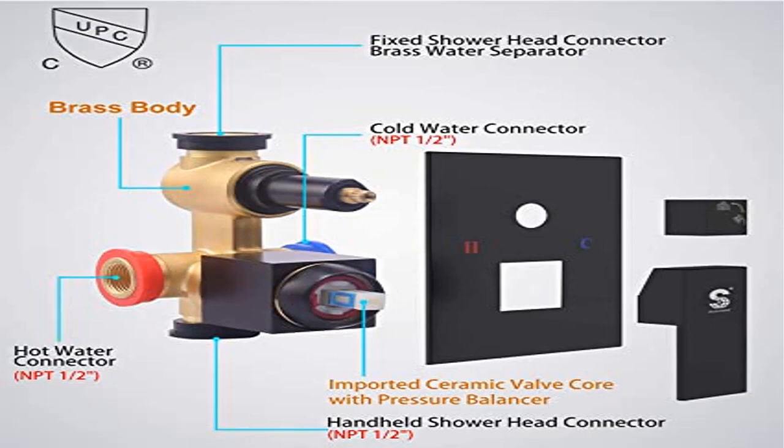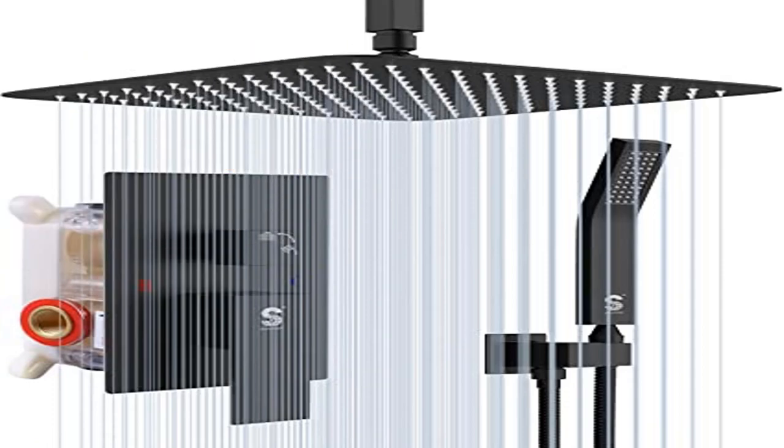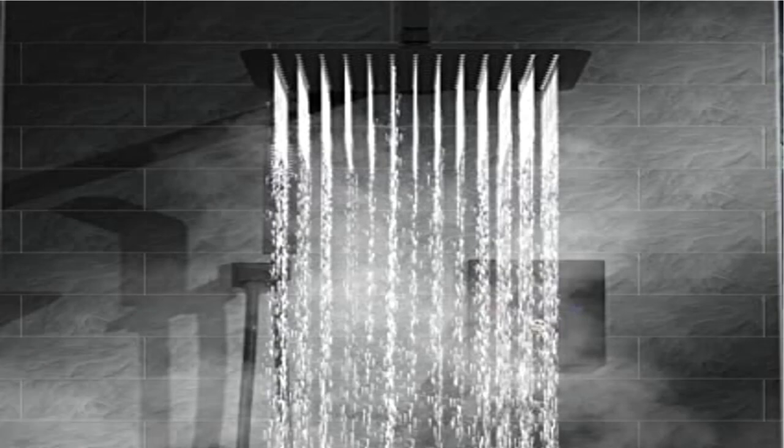This pressure balance valve has built-in two check valves to effectively eliminate water hammer noise. Pressure balance valves cartridge monitors water pressure balance, helping to protect you from being scalded by sudden changes in hot or cold water pressure.